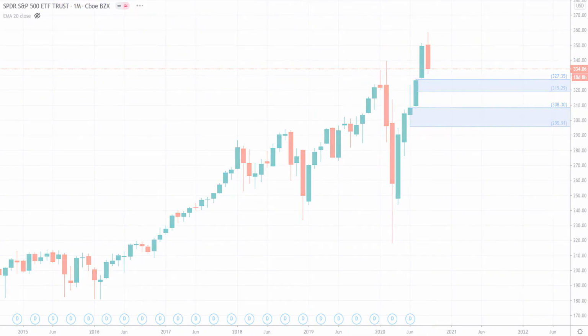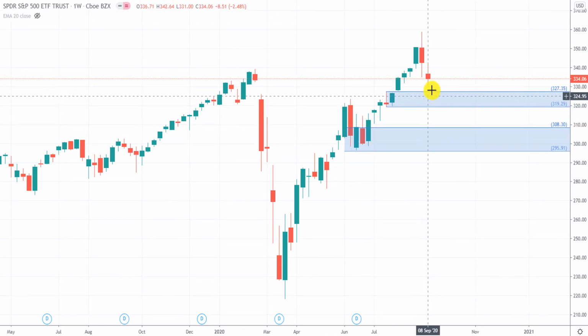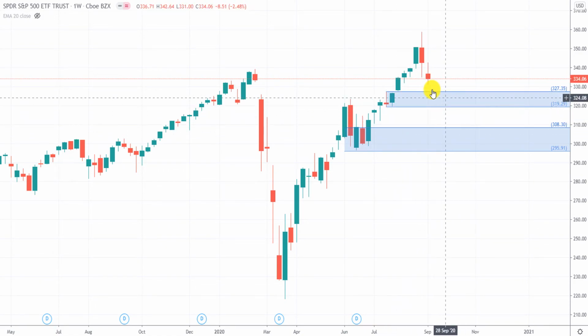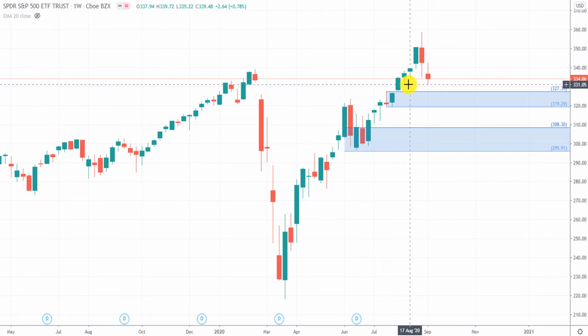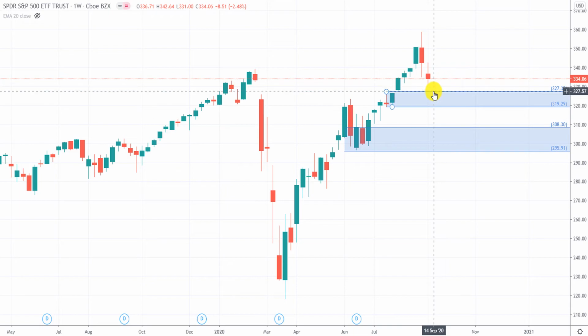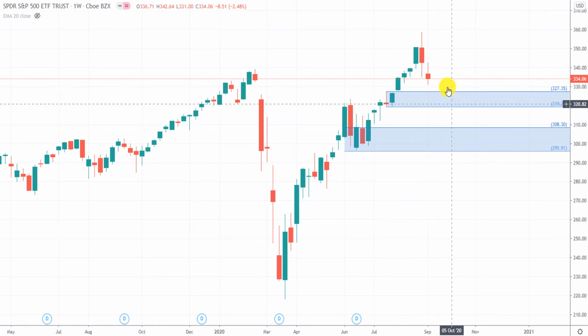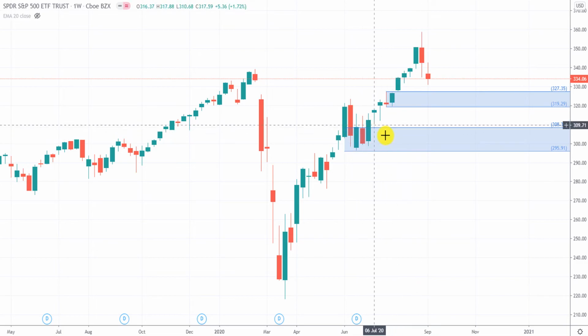All these little zones in between are little obstacles that could move price back up. If it touches these zones, it could reverse from here, but we're expecting the price to go down to this monthly zone down here, because when a lower time frame goes up against a higher time frame, the higher time frame always wins. That does not mean these lower time frame zones are not good potential reversals. So if price goes down here, it could reverse from this weekly zone, which is by the monthly zone down here.